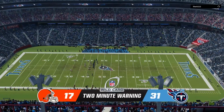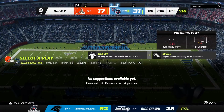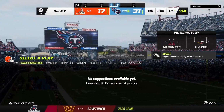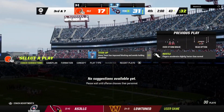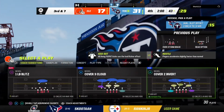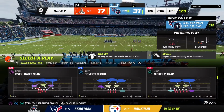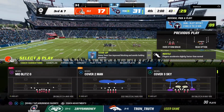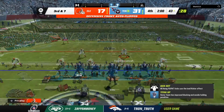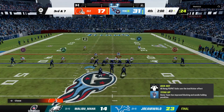Two minutes left to play in this football game here on EA Sports. So the Titans in possession of the football here as we get you reset. They've got a third down now as they look for one more first down to help salt this one away. So 7 yards from the first down here as they come up to the line of scrimmage.